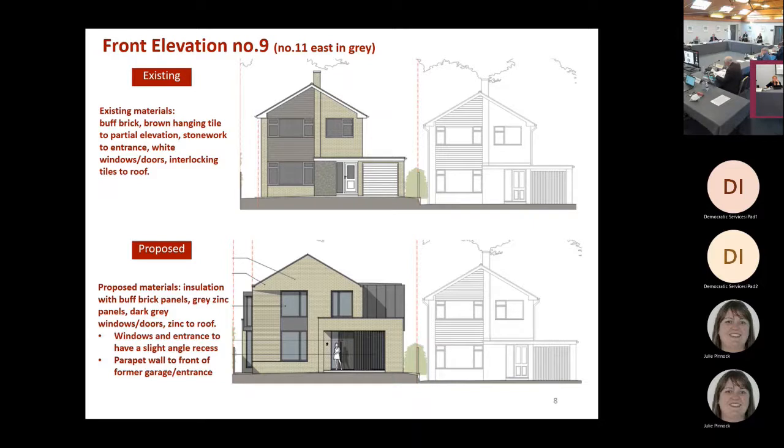These drawings show the front elevation as compared to the proposed within its setting adjacent to number 11 east, and it's shown here in gray. Additional insulation will wrap the existing dwelling and the facing materials with the brick cladding of similar color as this existing buff brick. The brown hanging tile and the stonework will be removed, and the proposal will include recessed elements to the front elevation, windows, and the entrance. And the windows and doors will all be modified from white to a dark gray frame.